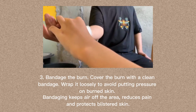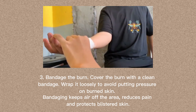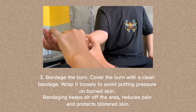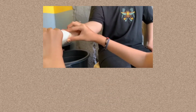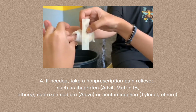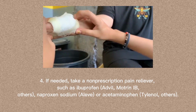Next is to bandage the burn. Cover the burn with a clean bandage. Wrap it loosely to avoid putting pressure on burned skin. Bandaging keeps air off the area, reducing pain and protecting blistered skin. If needed, take a non-prescription pain reliever such as ibuprofen, Advil, Motrin IB, and others.